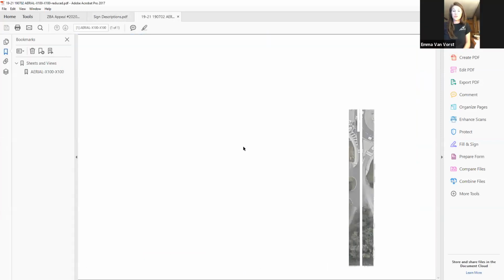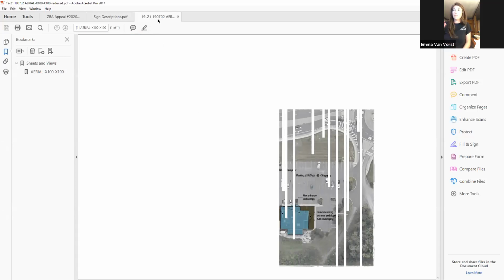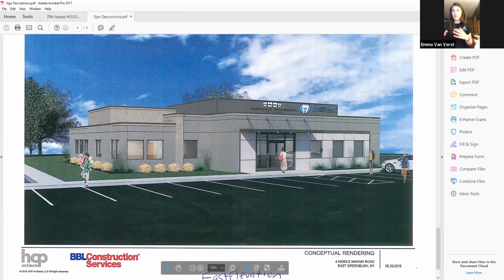So we really were focusing on visibility. We even, as you can see from the proof submitted, cleaned up the verbiage and the text that were originally on the conceptual, just to shorten it and make it easy for people to see and identify the building and the signs.